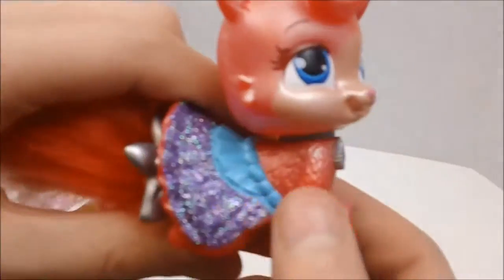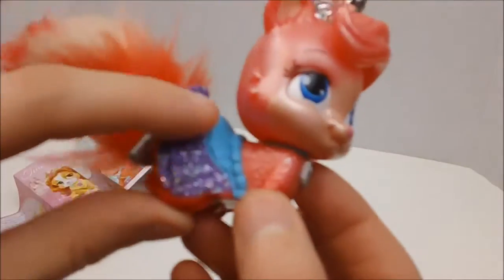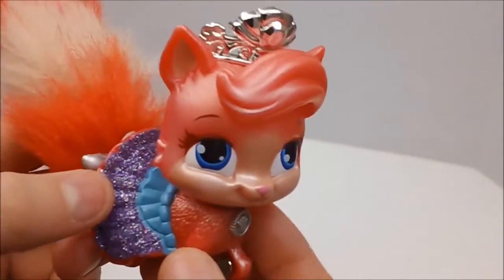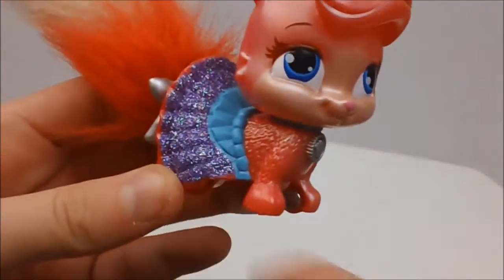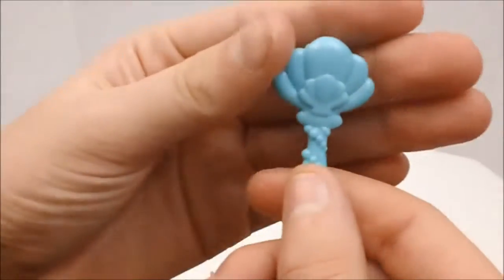Silver charm here. And then a little painted on dress. I'm actually kind of disappointed about the dress. I know that they come with a lot of cool stuff, but I really would have hoped that we could have gotten a real dress. But this is actually really kind of cool. It's sparkly and blue and purple. Her hairbrush, or tail brush, has an underwater theme. I'm gonna show you the storybook in a little bit more detail. It has all of these princesses' pets and the stories behind them. And in my opinion, this little storybook is very cute.